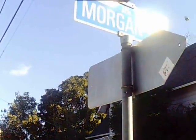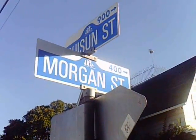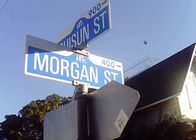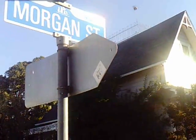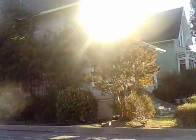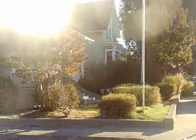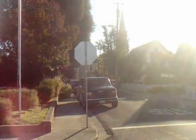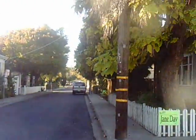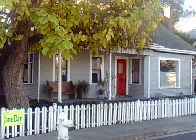Well, here we are. We're on the corner of Suisun Street and Morgan. And it's a sunny day. Very pretty. It's about 9 o'clock. And this is kind of the typical scene in this little California enclave of ours. That's my house there.